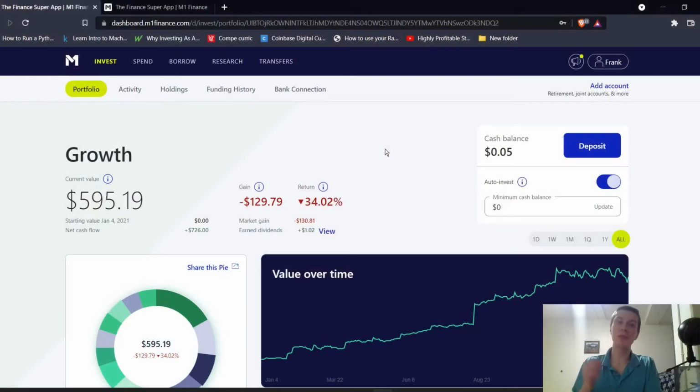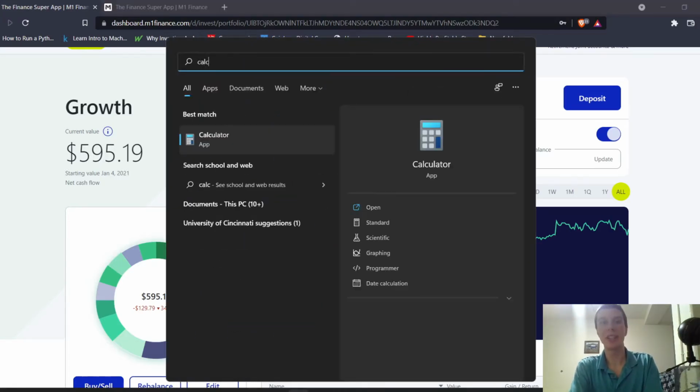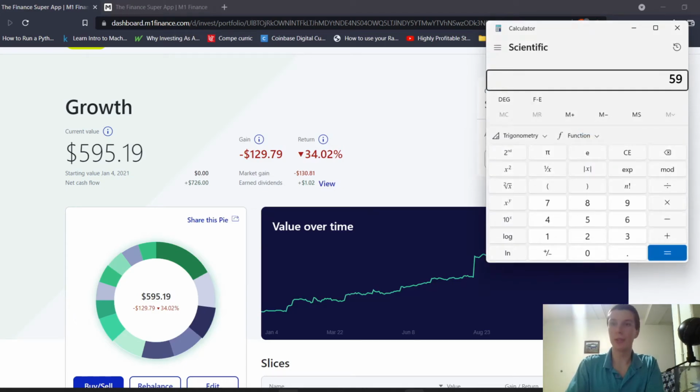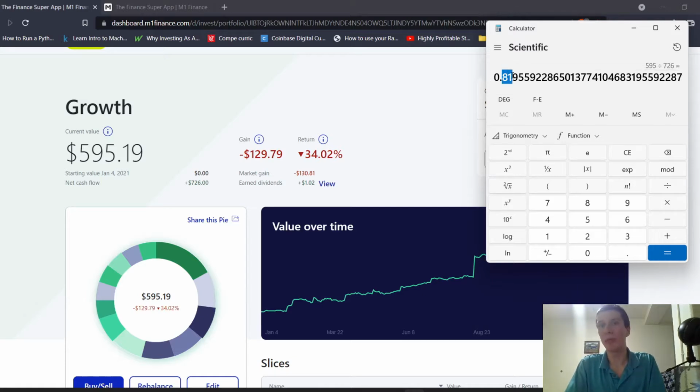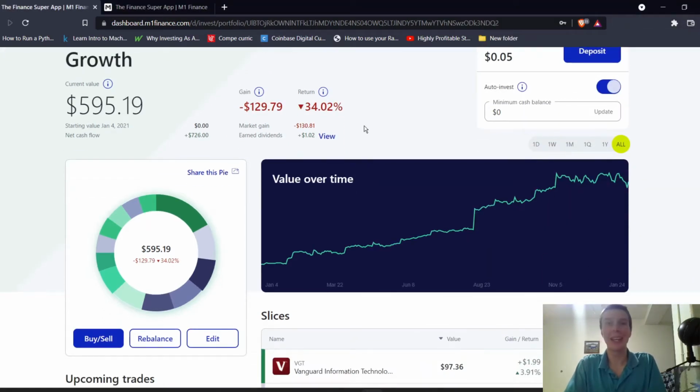Like I said, I do use M1 Finance for this portfolio, and you can see the value right now is $595.19. It says our net cash flow since we started has been $726, and right now it's right around $595. It says our return is negative 34%, but it has a weird way of calculating that. If you just look at the $595 divided by the $726 that we initially invested, you will get something else, which we're going to calculate right here. It looks like in reality the portfolio is down 18.1%.